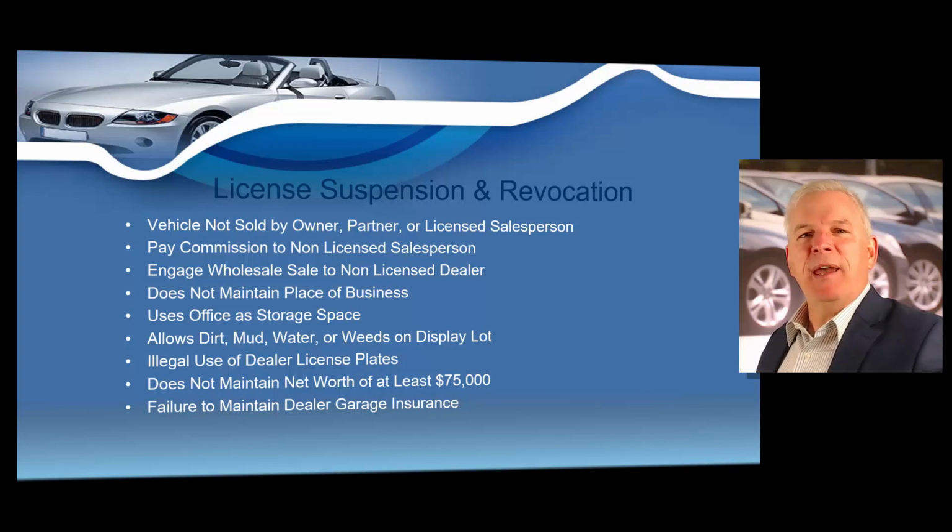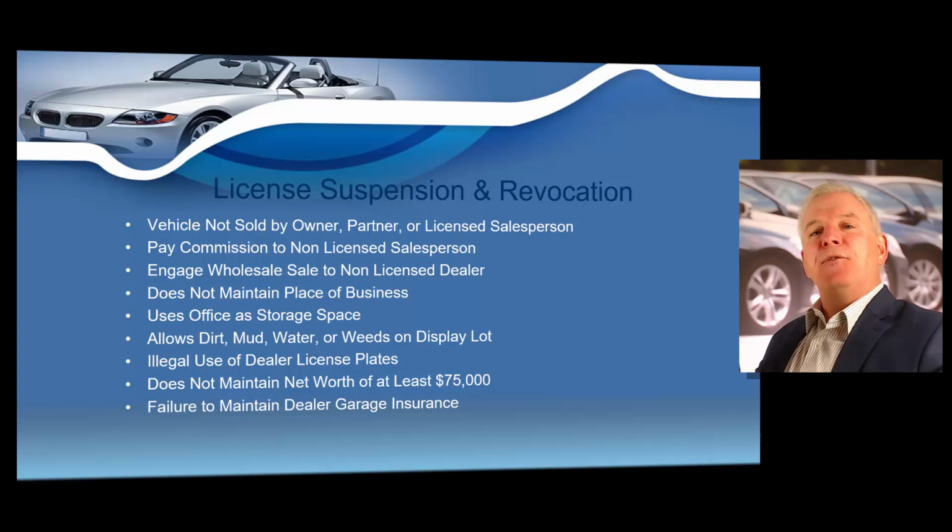License was not displayed, location was not being used exclusively, not maintaining proper records or odometer disclosure statements. That happened in Columbus. So look at that case. I mean, everything that I'm saying don't do, they were doing. So it's no wonder that that dealer in Columbus actually lost their license.